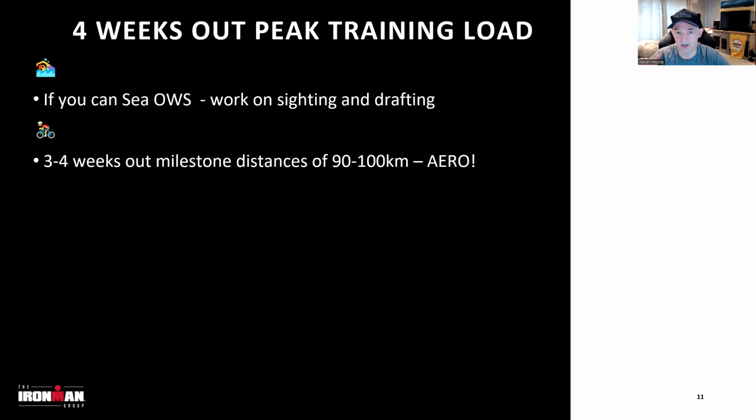Bike-wise, you've got to start hitting some key milestone distances of around 90 to 100k in the last three to four weeks. These are your peak bikes. You'll have race pace intervals in them where you're getting down on the aero bars. As I said, it's flat and fast, but it's no use to you if you have not practiced staying in the aero position, because the more you can stay in the aero position, the more aerodynamic you are, minimizing your frontal resistance, and the faster you go overall.